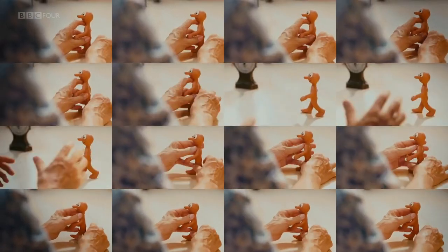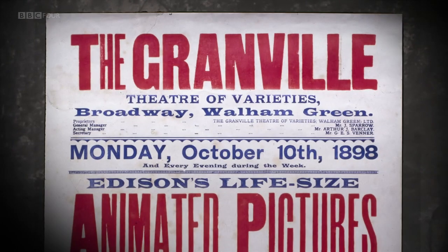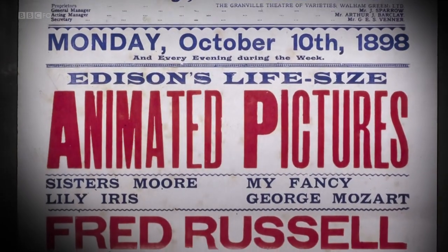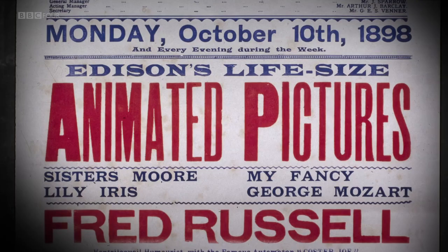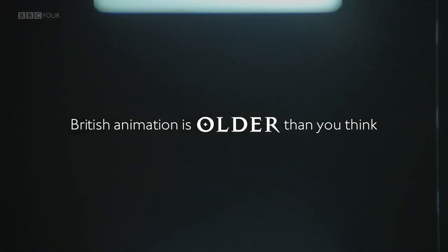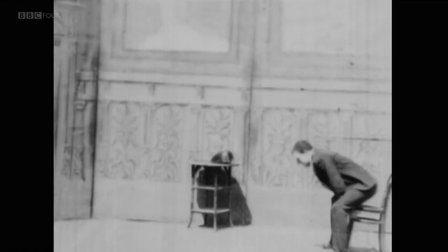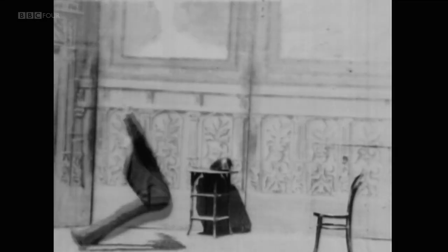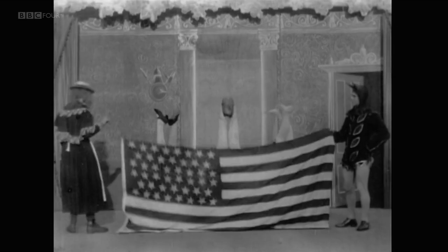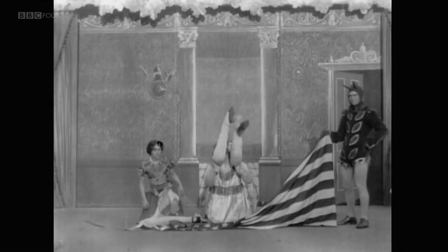British animation. It's artisan. But lurking in its past is a big secret. Animated films started out as a way to make a bit of cash. Imagine you're a late Victorian music hall impresario. All you care about is getting bums on seats. When all those acrobats and comedians start to look a bit tired, you need a new attraction.